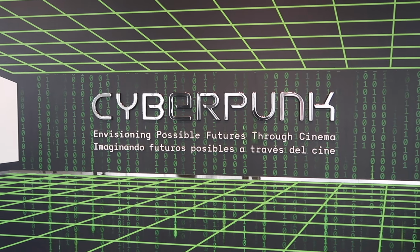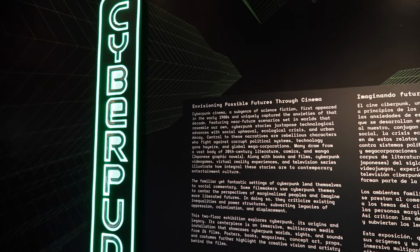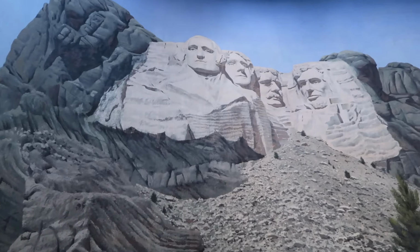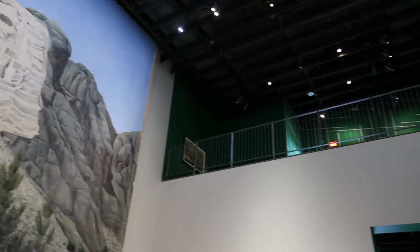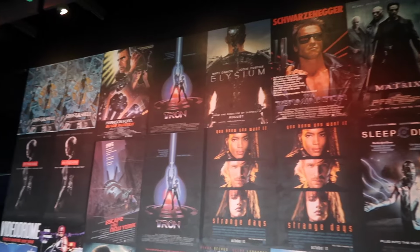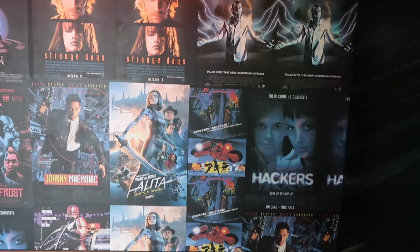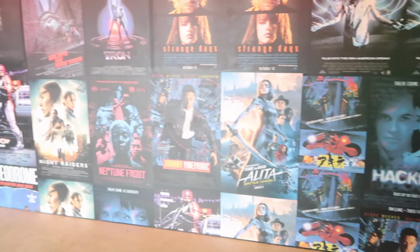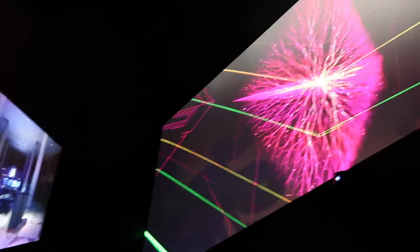The first one up is Cyberpunk, envisioning possible futures through cinema. This is a pretty small exhibit. It took the place of the room that used to have the matte painting of Mount Rushmore from North by Northwest. And this exhibit pretty much details a bunch of the darker, more cyber science fiction films like RoboCop, Blade Runner, Ex Machina, The Terminator. It's got a cool semi-wraparound projection showcasing a lot of the visuals and landscapes from those movies.